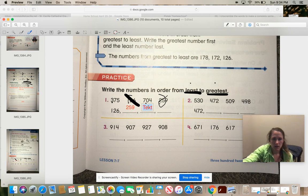And next would be, let's look next. So we had a 2. Now we have a 3 and a 7. 3 is the next smallest, so 375. And then let's look at that last number, and we'll double check. 704. That is the biggest number. I'll move it over, and then you guys can go ahead and write those down.